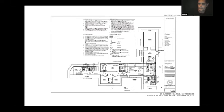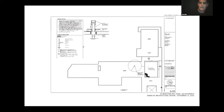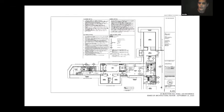This is a proposed floor plan. The kitchen's going to stay in the same spot. It's going to be slightly more open to a dining room and, excuse me, quite a bit more open to a larger family room, which is here.